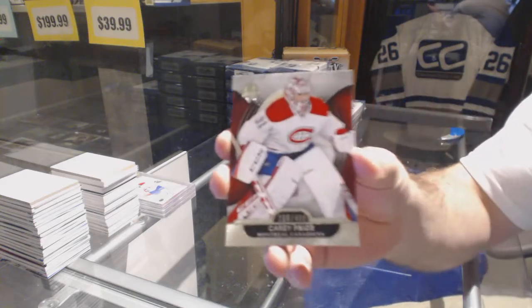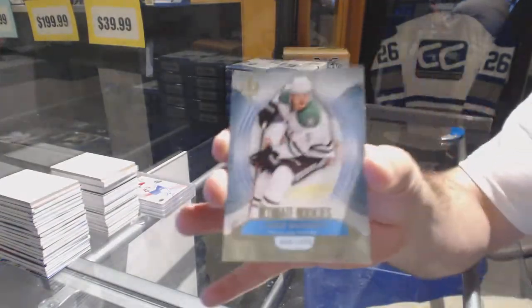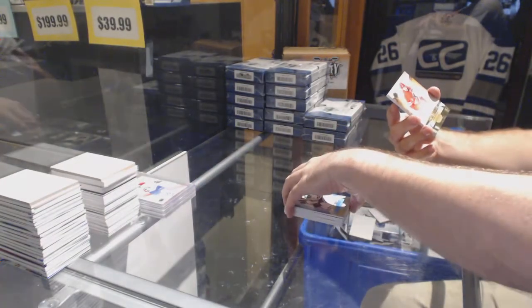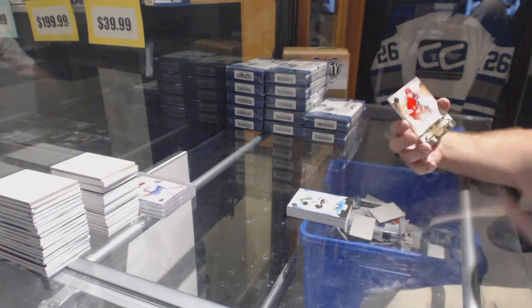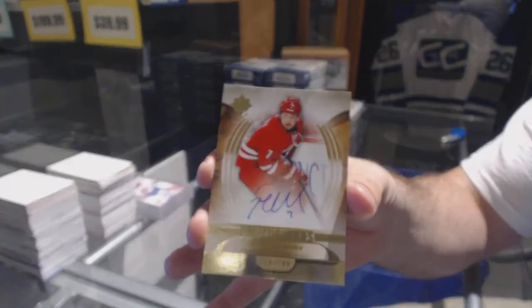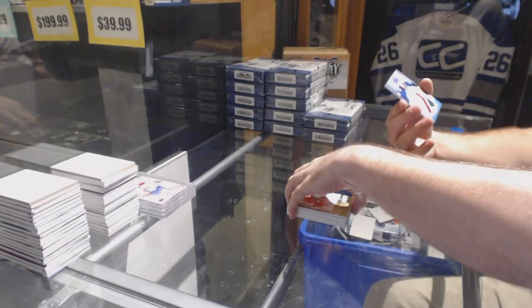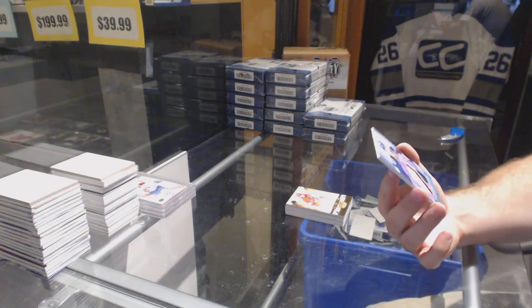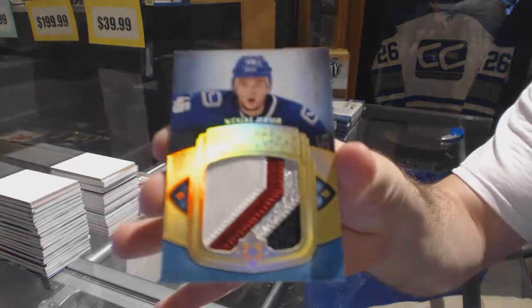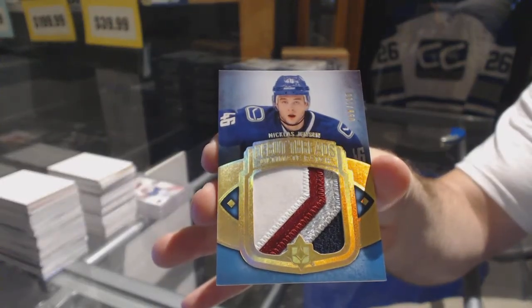All right, we've got for the Habs, $4.99, Carey Price. $4.99, Jamie Oleksiak for the Dallas Stars. Number to $2.99, Ultimate Rookie Auto for the Carolina Hurricanes, Ryan Murphy. And we've got a four-color debut threads patch for the Vancouver Canucks, Nick Jensen.